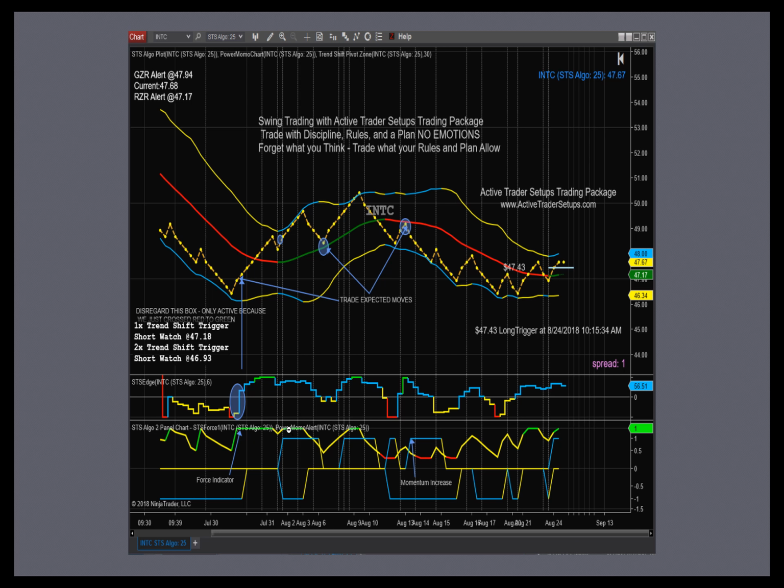You had the double cross from yellow to blue, and we got pretty strong here on our edge indicator. We're back green on our force indicator, and you get this move up. If you can actually get this line out above the upper blue and we can continue with our lower blue line, we're going to accelerate. We teach that as well.